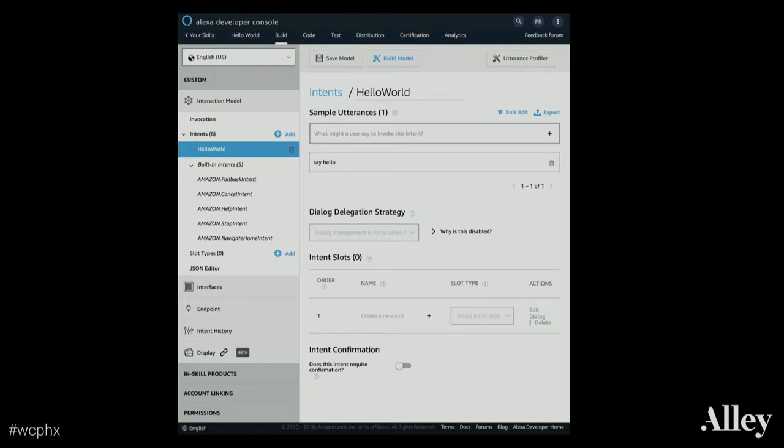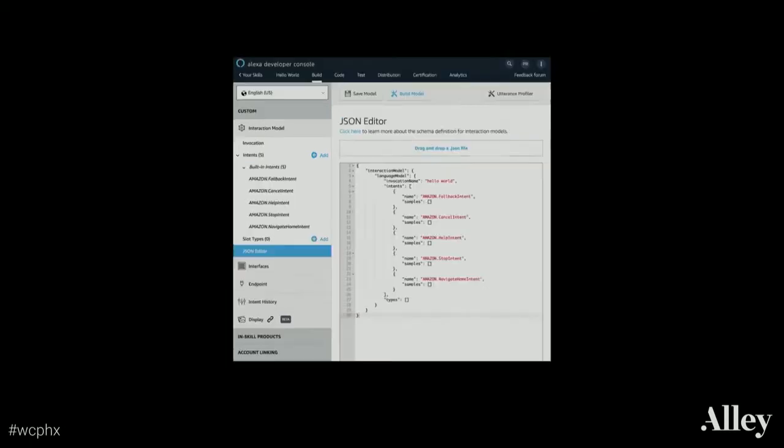So, after you do that, there's another slide. The last screen I showed you is a GUI to do that, but it always is gonna create this JSON blob that you can access from the JSON editor option. And this is very helpful because I have my local skill that I'm working on, and I have my production skill. And you don't have to update through the GUI every time you add a new intent. You can just copy this blob back and forth.